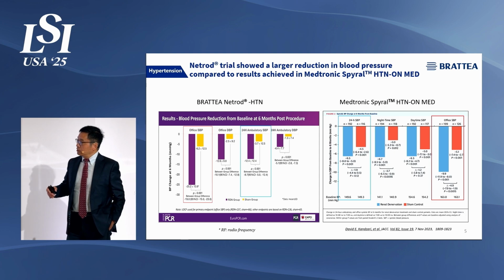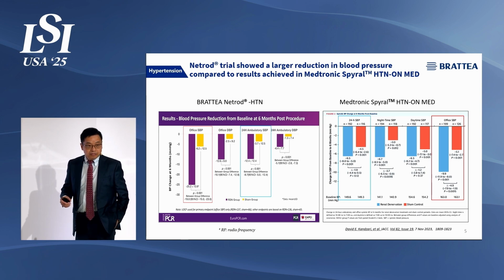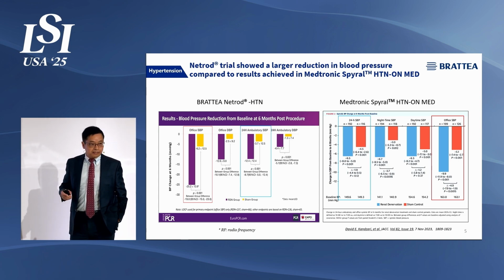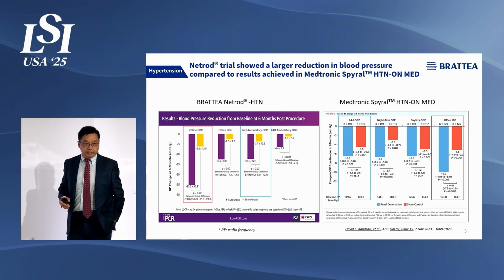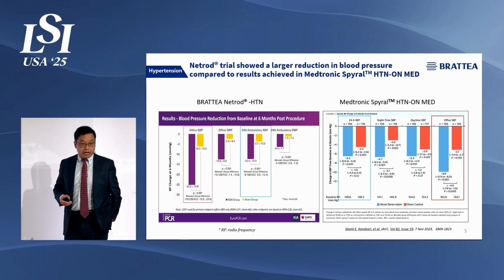This is also shown by the 24-hour ambulatory systolic blood pressure, with a between-group difference of 8.7 millimeters of mercury. Even though this is an indirect comparison, if you look at the Medtronic SPYRAL HTN-ON MED study, the office systolic blood pressure decrease at 6 months is 4.9 millimeters of mercury, and the ambulatory systolic blood pressure is 1.9.